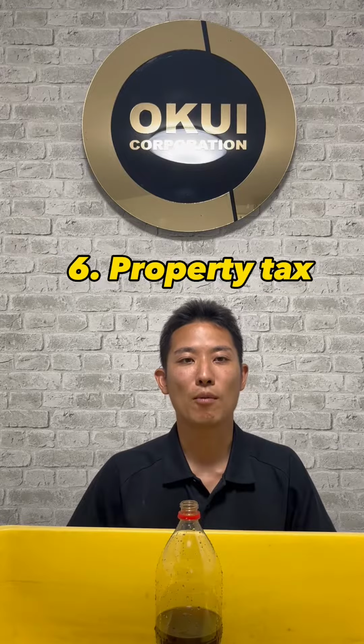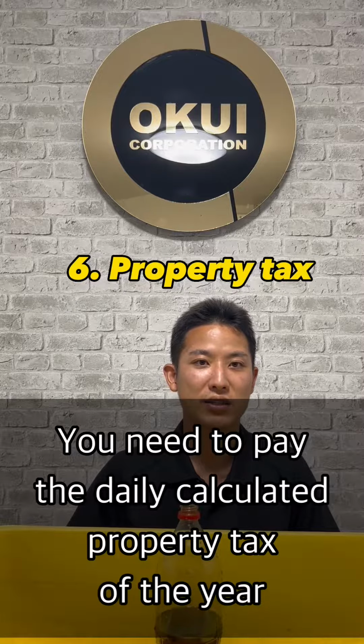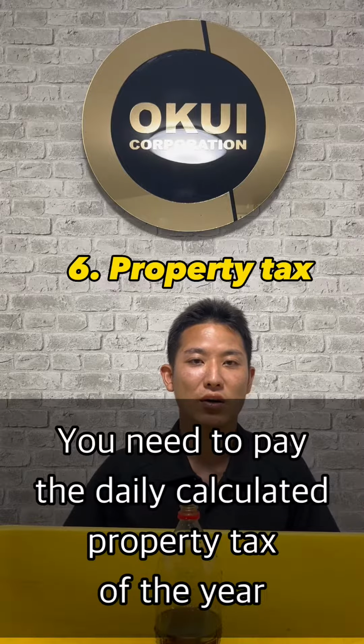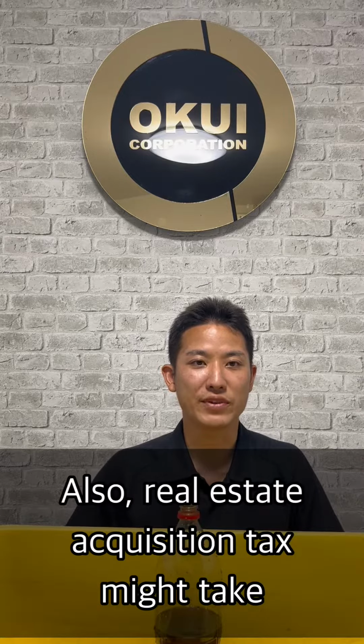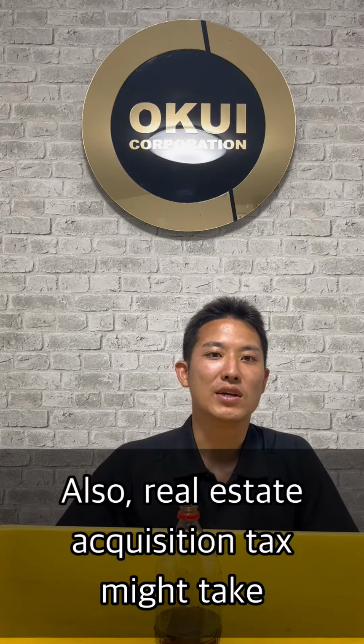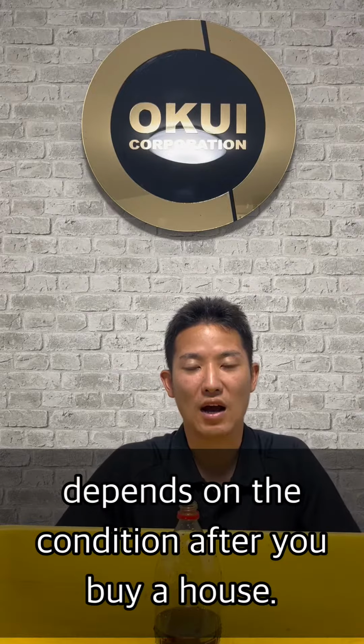6. Property tax. You need to pay the daily calculated property tax of the year to the seller. Also, real estate acquisition tax might be taken, depending on the condition after you buy a house.